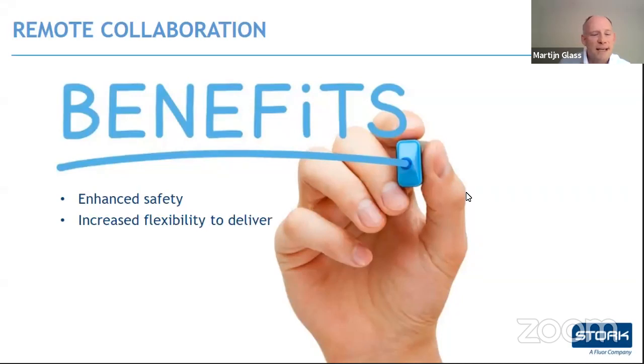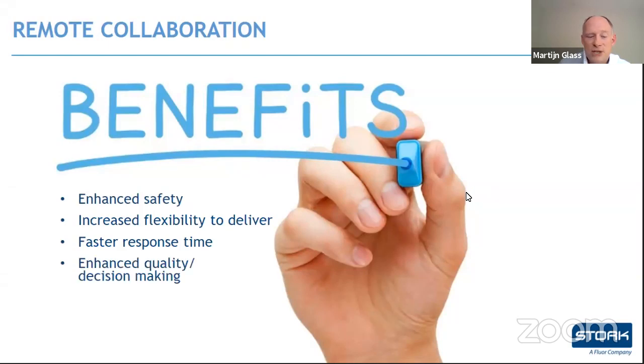Also, there's increased flexibility to deliver. Even with the COVID-19 travel bans in place, we can still continue without losing quality. The faster response time: you don't have to walk around to get people involved. Enhanced quality and decision-making: apart from being able to dial any expert, our technicians in the field can be so much more confident when they're doing their work, and also safer.